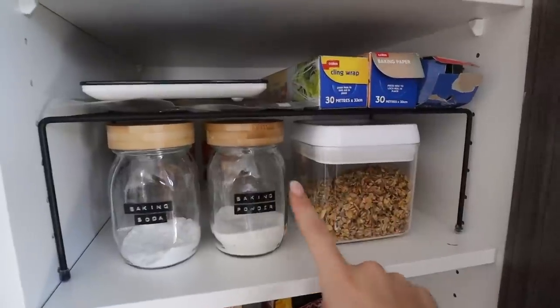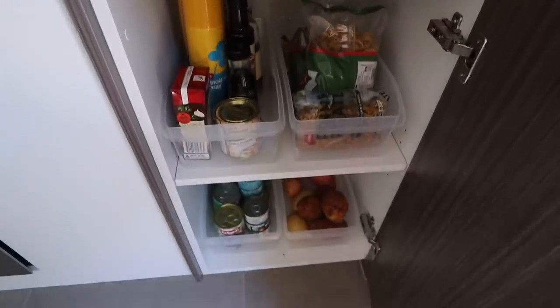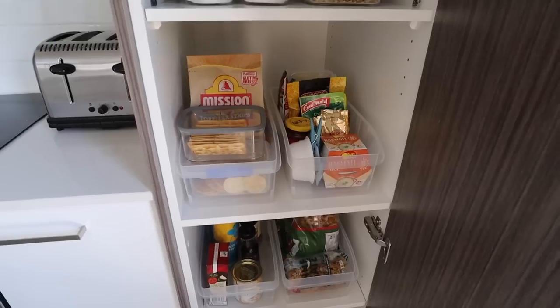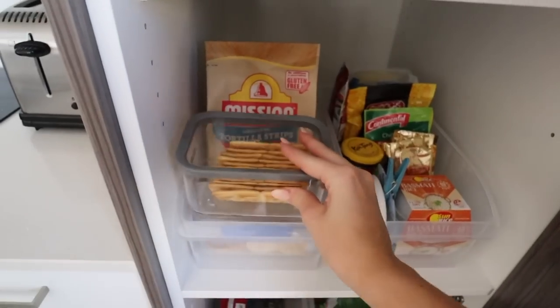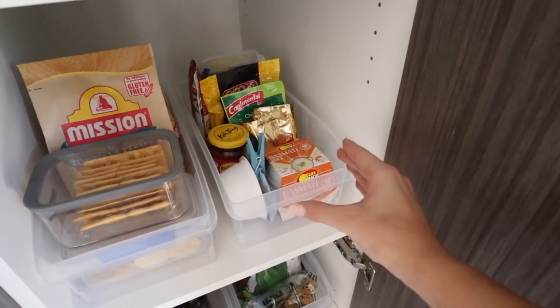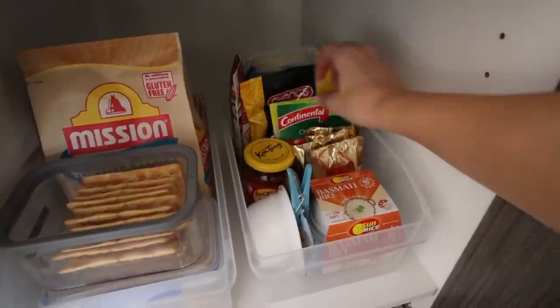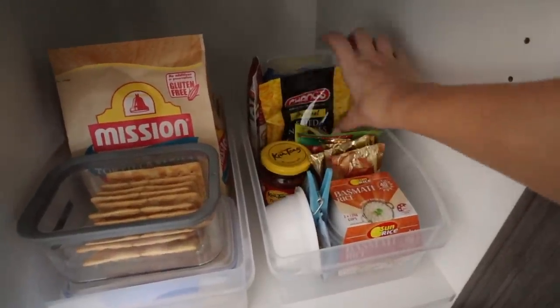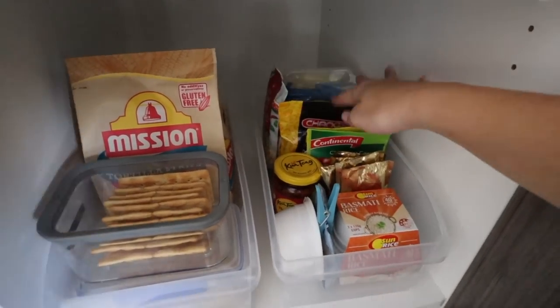This container is from Kmart. These jars are from Target. And then we have all of the tubs and I'm so happy with how this turned out. So in this one, I've just got snacks. So I've got some tortilla chips and saladas. In here we have kind of just meal bases and things. So I have some instant rice there, some packet meal bases, some curry paste, some noodles, stir fry noodles up the back, some instant fried rice, random stuff.